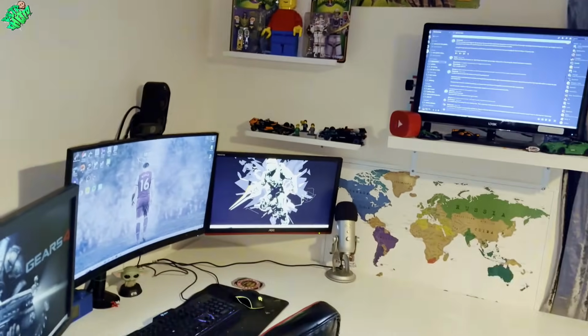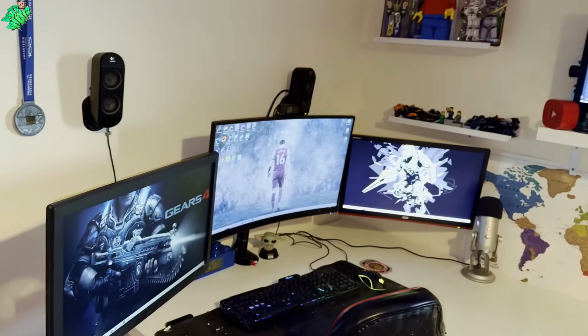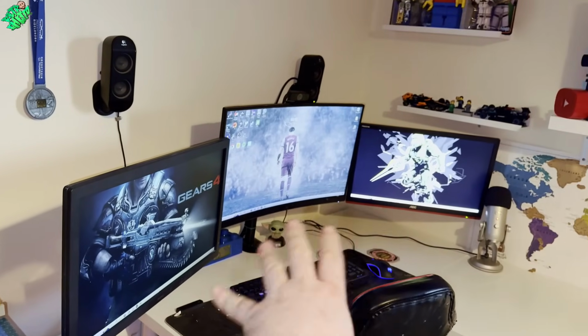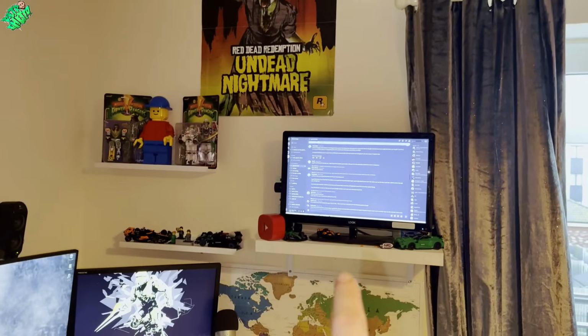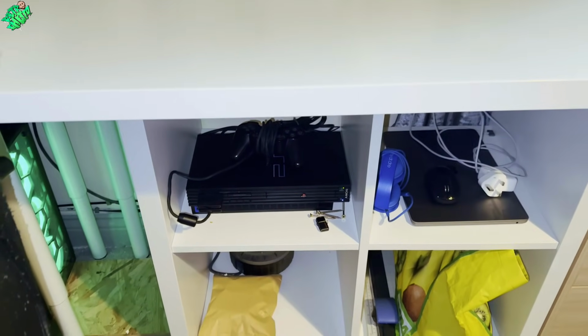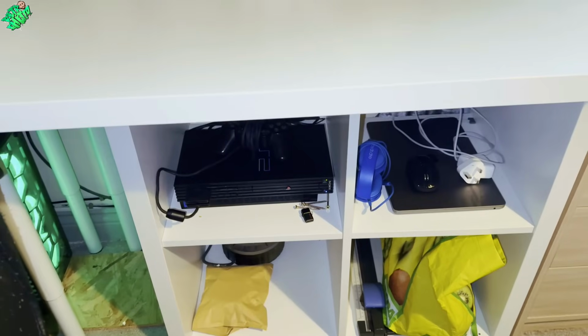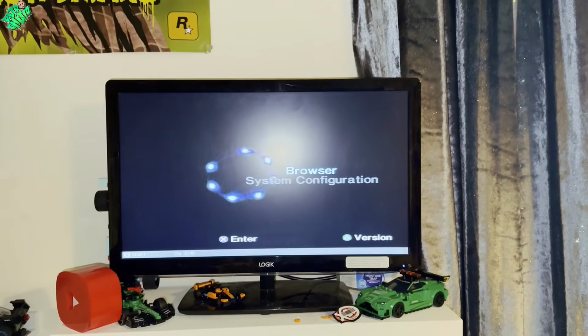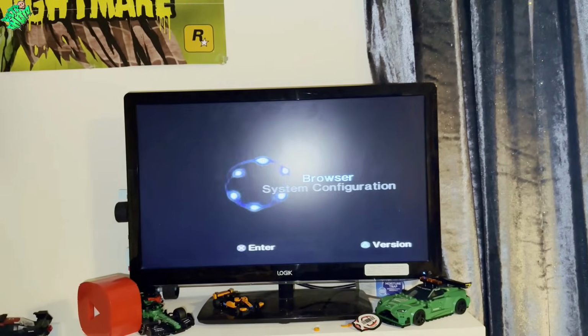And over to the battle station, which is a full monitor setup. We've got my three main monitors for playing games, doing all content creation stuff. We've got a monitor I can view Discord on or emulate old games on. We've got the Undead Nightmare poster. And underneath the desk, we have got a PlayStation 2 with space for an N64 and GameCube to go soon. And that PlayStation 2 is plugged up to the TV, so I can play retro games in the room as well. That's my retro corner.